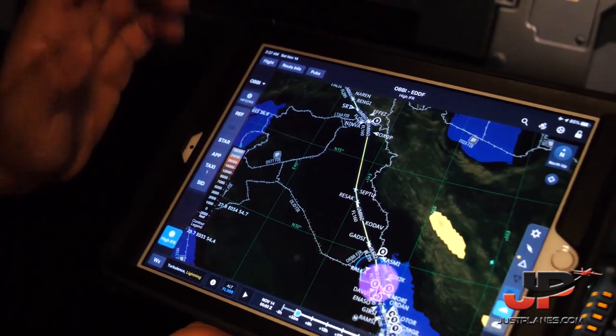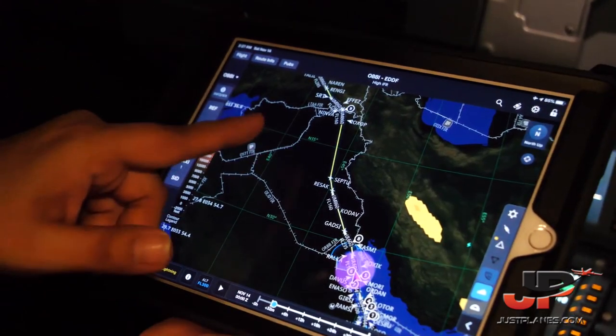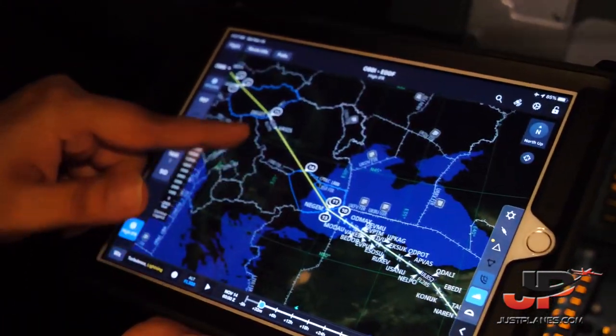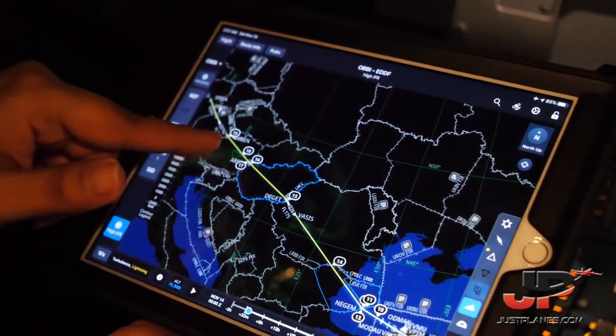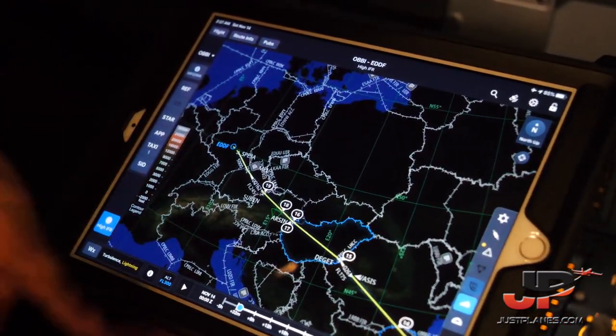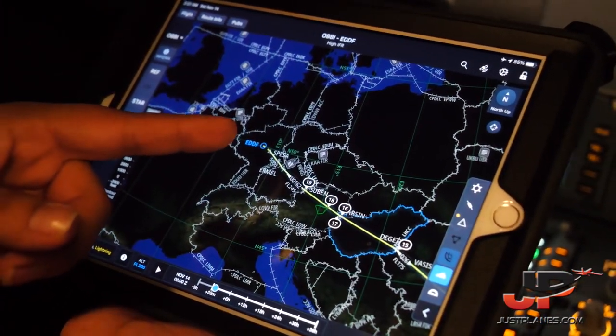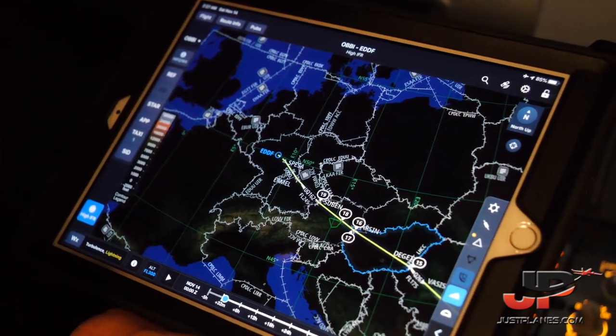So this is our route today, where as you can see we're flying through Kuwait, Iraq, Turkey, Bulgaria, Romania, Hungary, Austria, and lastly through Germany. We're going to have a quick stop in Germany, and then we're going to resume our route to Paris.